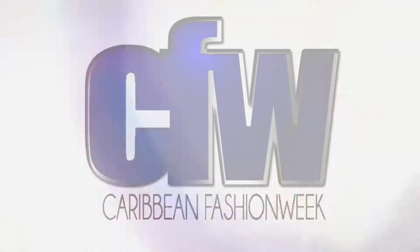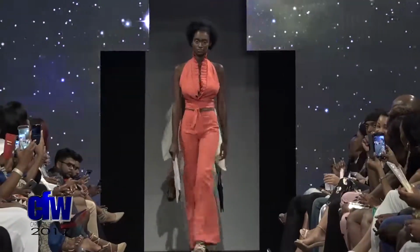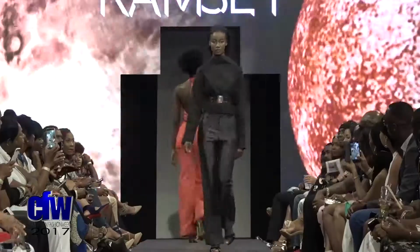So we gave you a little sneak peek of some of his menswear pieces a couple of shows back, and this time we want to get into the full length of Mr. Nigel Ramsey. His collection was a lot of hay-colored, neutral tones, some black as well.